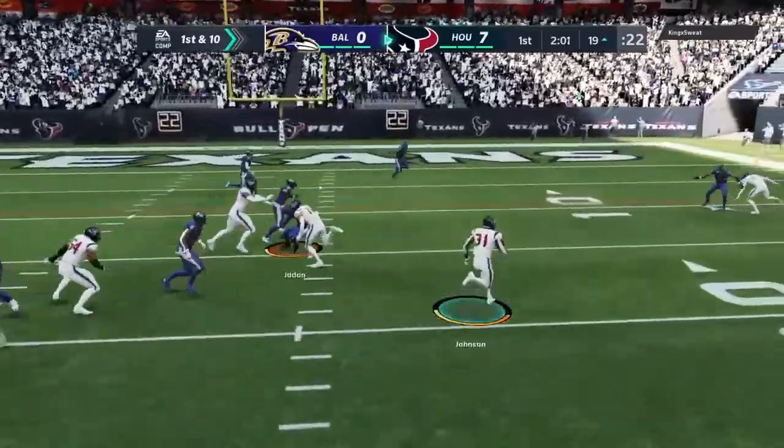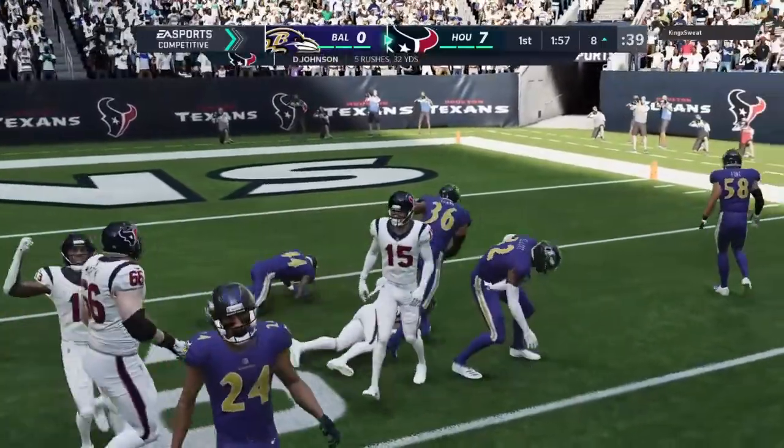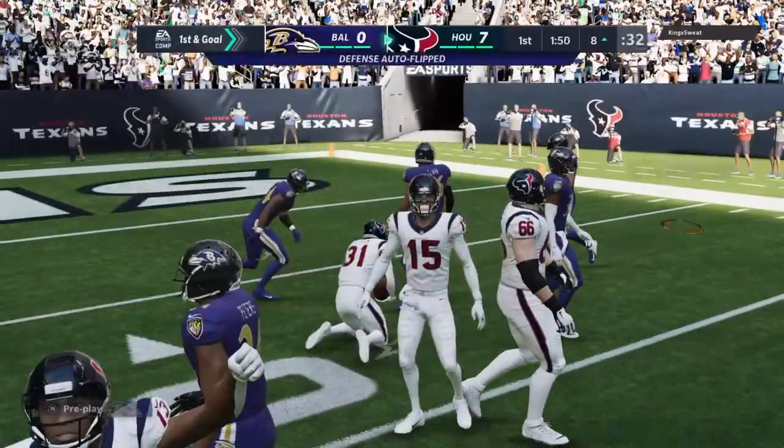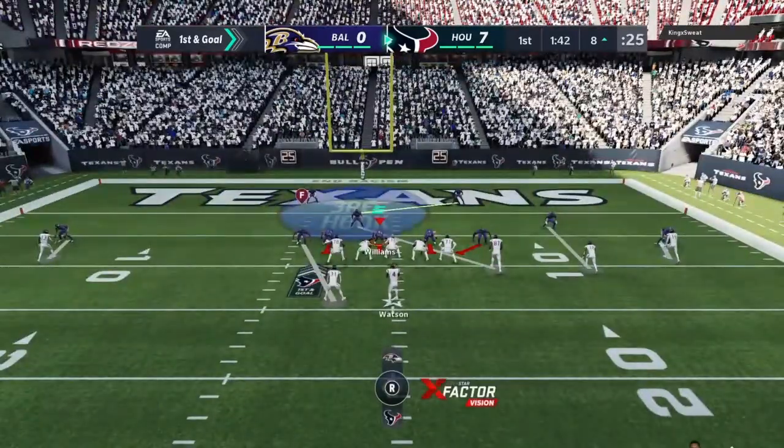They stay on the ground on first with Johnson. And they've got it inside the 10 at the 8. It's a good gain of 11, sets them up 1st and goal. Goal at the 8-yard line.